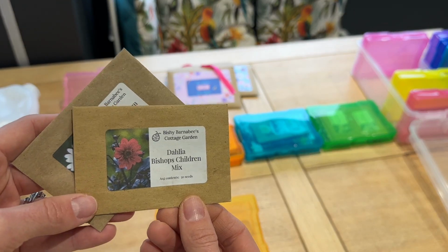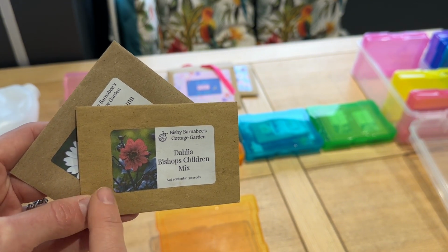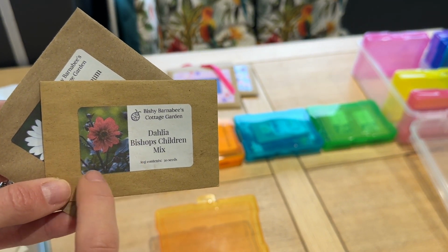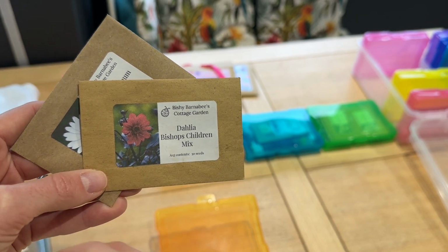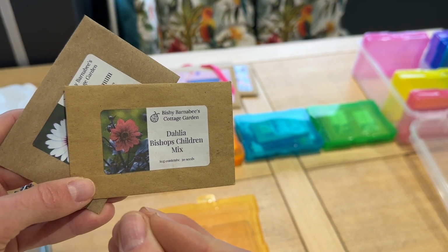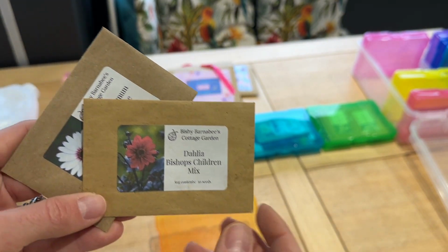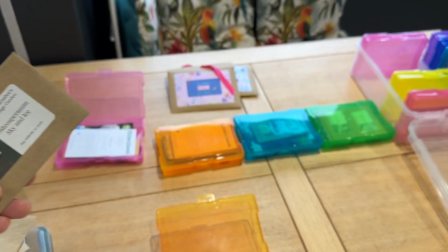Dahlia Bishop's Children, I sow these every year. Again, total surprises. You don't know what you're going to get. Sometimes you get really black foliage like that. Other times it's more green. And you could get tangerine, pink, red, orange, like multiple different colours in one flower. You just never know. But they are amazing. So I'm definitely growing those.